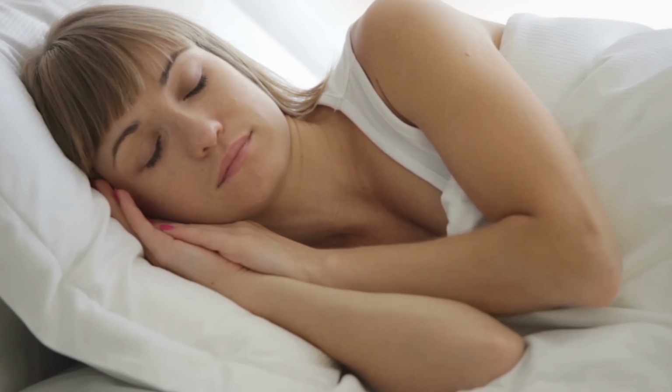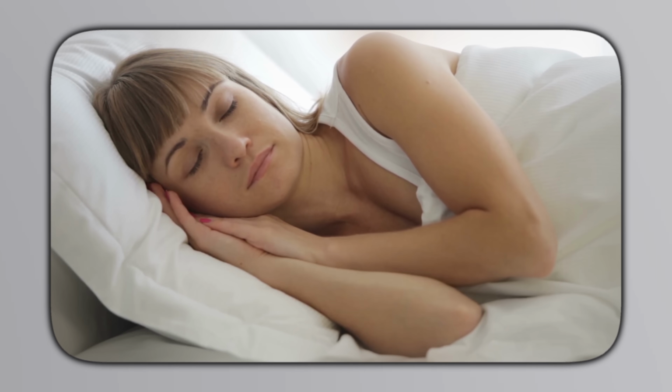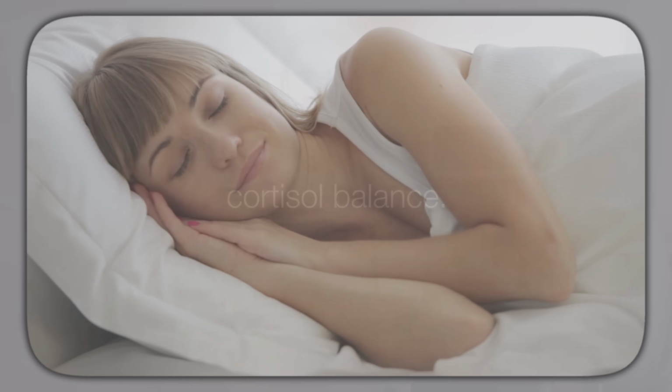When we go to bed, and we want to be in bed before 12 for sure, but I always say before 10, because the best impact on our hormones happens during that time, during those deepest stages of sleep. It's incredibly important for our cortisol balance, and cortisol is not a bad thing. We need cortisol to live. We need it to be productive. We need to wake up in the morning, but we don't want to have too high of cortisol.